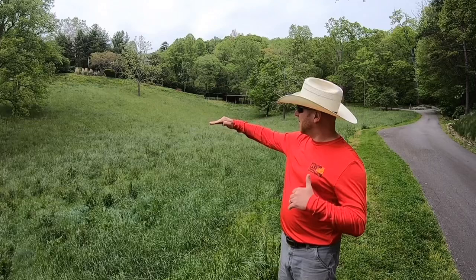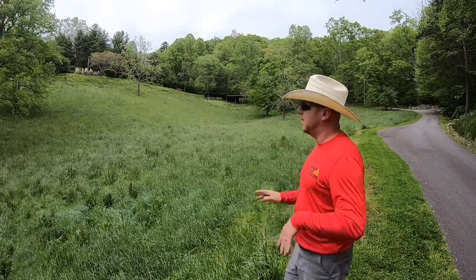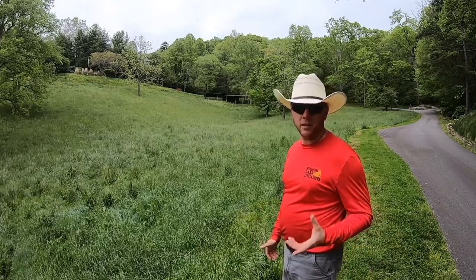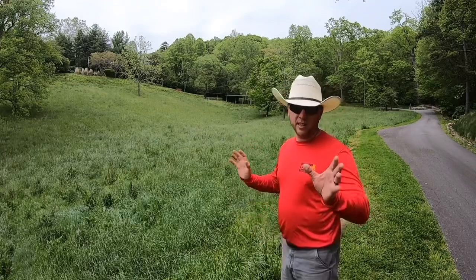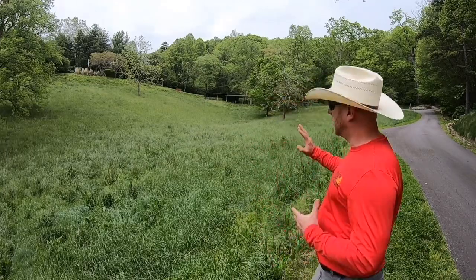Grade is right here. That is a pretty steep hill. It's hard to see grade on the camera, I know, but it really doesn't matter when you've got a tractor with that much horsepower and that small of a 6-foot bush hog. It doesn't matter how steep it is. It doesn't hurt the tractor. It doesn't even strain it. So we're just going to run through this.